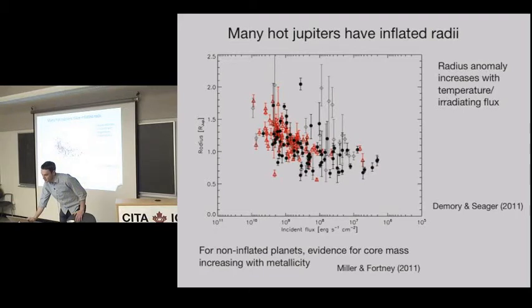There's not necessarily a lot of that in this talk, but I want to highlight three sets of observations which I think are interesting. And these three projects we're talking about are related to these. So the first one has been around for a long time, the inflation of hot Jupiters. Hot Jupiters seem to have larger radii than expected. There's a couple of trends. One is that the higher the incident flux irradiating the hot Jupiter, the larger is the anomaly, the anomalous part of the radius, the part of the radius that we can't explain.